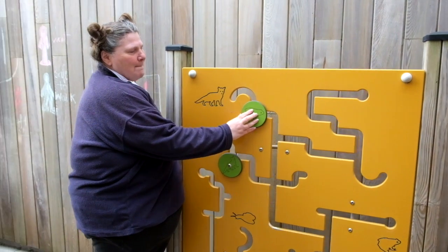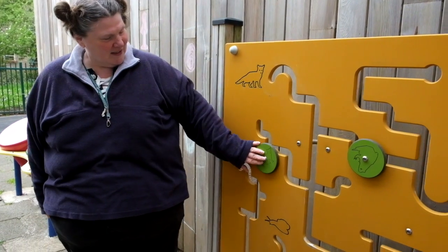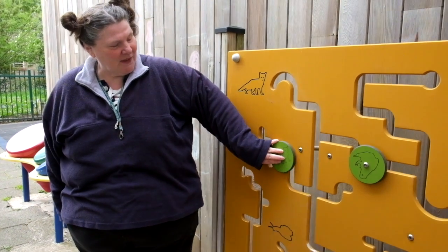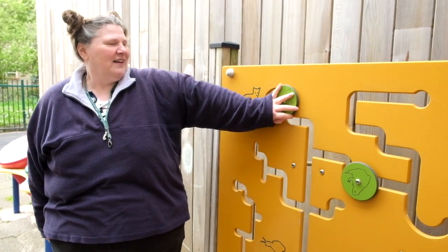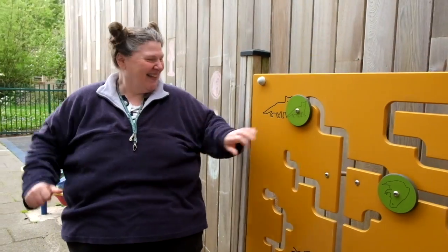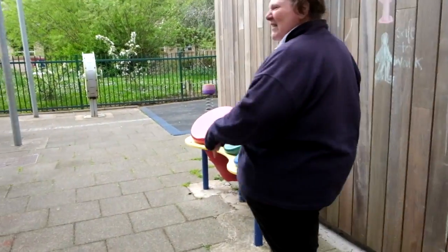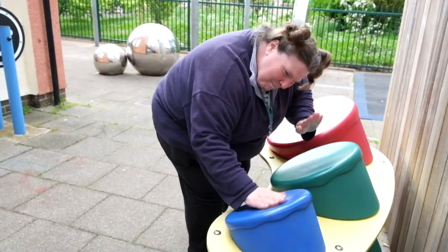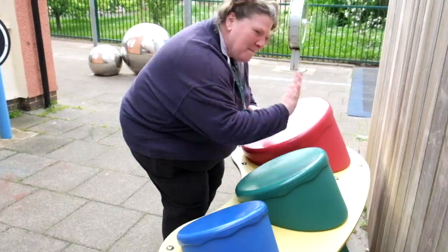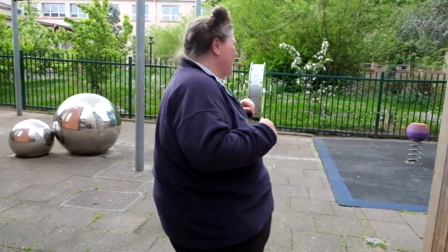This is a frame that you can move bits around and see if you can get them in the right place. Yay! I've matched the two cats. But this is my favourite bit. The drums. They can be noisy.